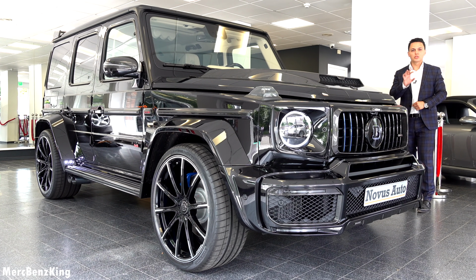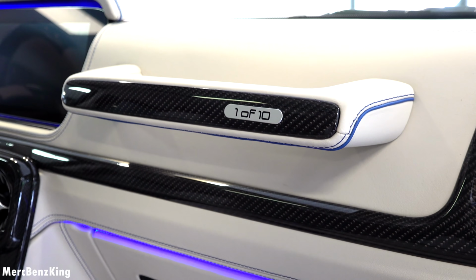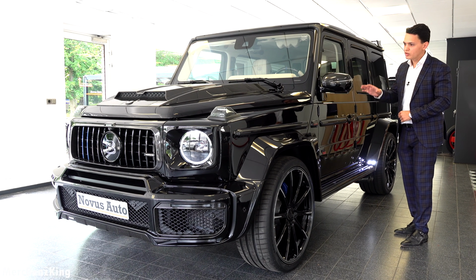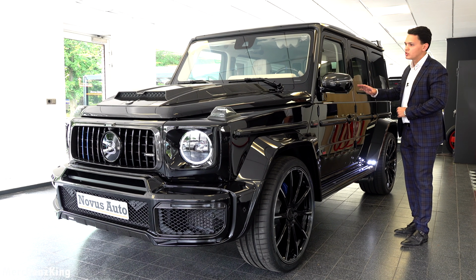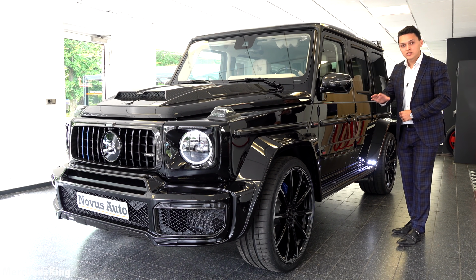This is one of the most exclusive G-Wagons in the world. It is a V12, so only 10 in the world. So in this video I will show you the full exterior, all details, the interior, and we will listen to the sound of this 900 horsepower 6-liter engine.